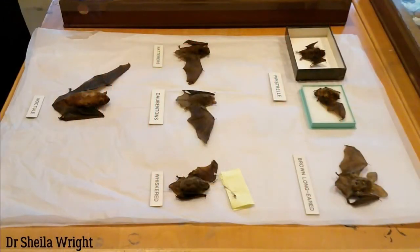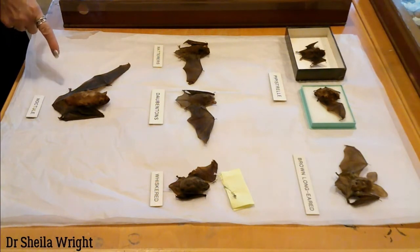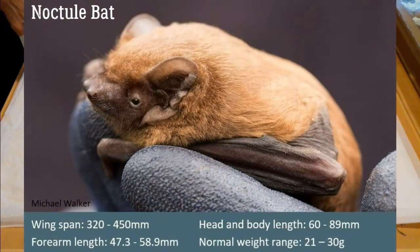Well, we have 8 different kinds of bat living in Wollaton Park, feeding on all the insects we have here. Starting with this one, this is our large species. It's one of the biggest bats we get in the whole of Britain.